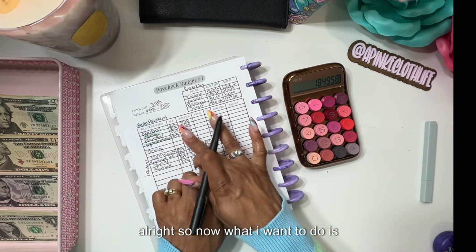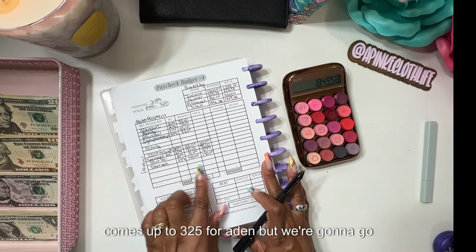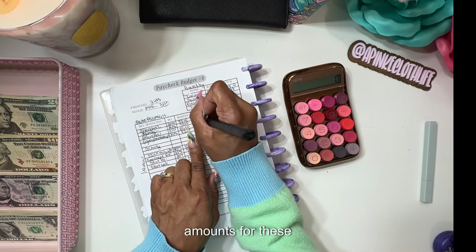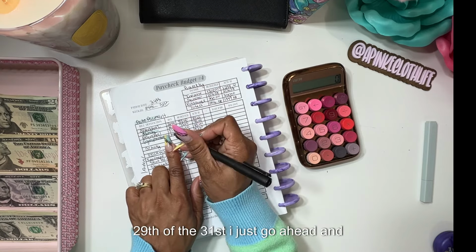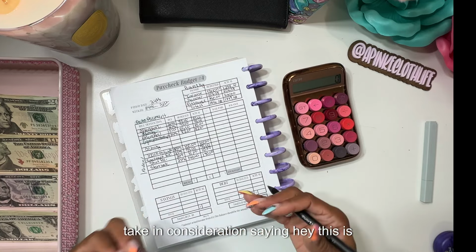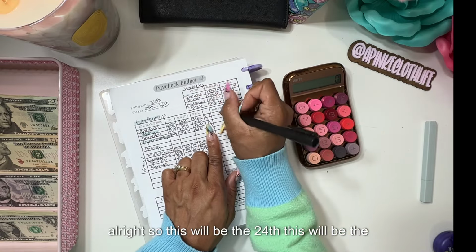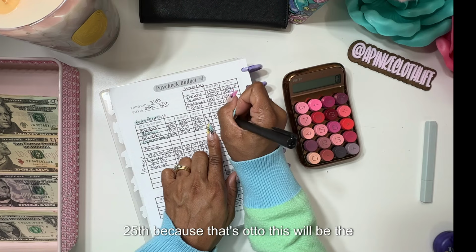All right, so now what I want to do is subtract these amounts. So I think this comes up to $325 for Aiden, but we're going to go ahead, and then actual is, I paid the actual amounts for these, and I go ahead, even though it's not the 29th or the 31st, I just go ahead and take in consideration saying, hey, this is what's coming out of here. That money is in my account, but do not touch it. All right, so this will be the 24th. This will be the 25th because that's auto.